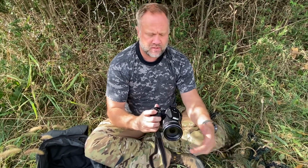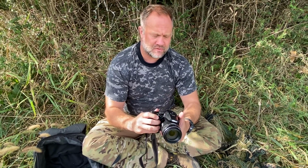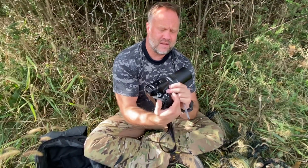This is a P900. This thing will literally, well, I have literally taken photos of the craters of the moon with this thing. Again, Nikon P900, and this thing here is insanely powerful.